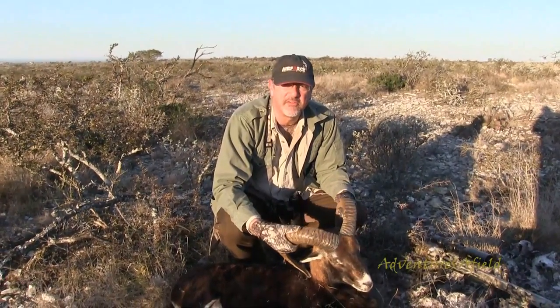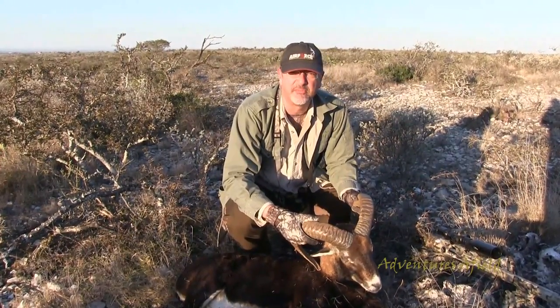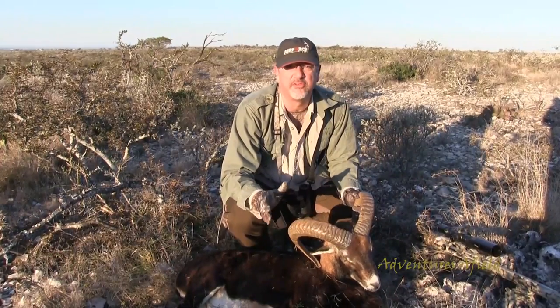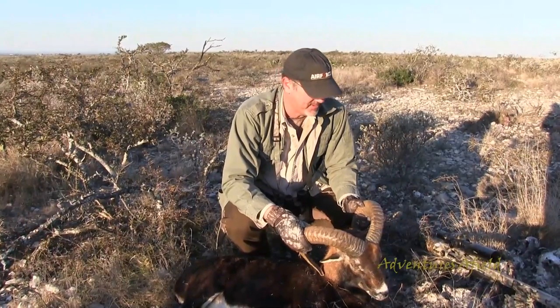175 yards. Before I came out here, I went to Airguns of Texas with Edwin Bumpus. We went out to his place. We did some long range shooting. Actually shot out to 250 yards. And the accuracy with this gun is very impressive, especially with the bullets.